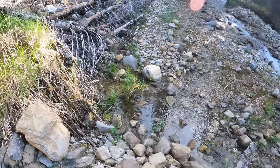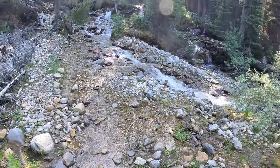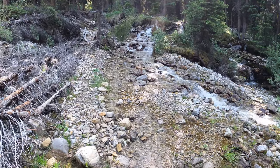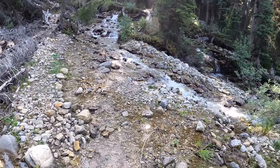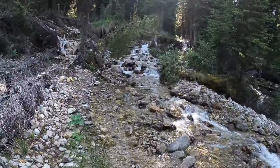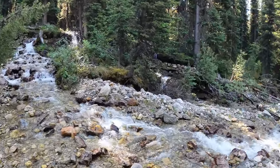How are you feeling? Good. Nothing like doing the same climb twice first thing in the morning. So now we have to find the trail, which methinks is over here. Look how pretty that is.